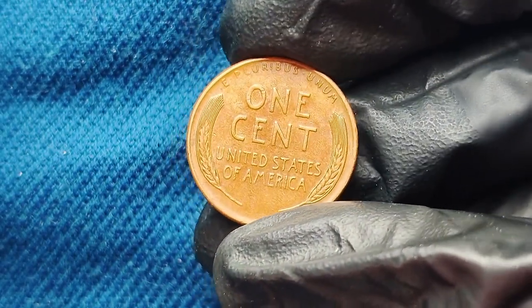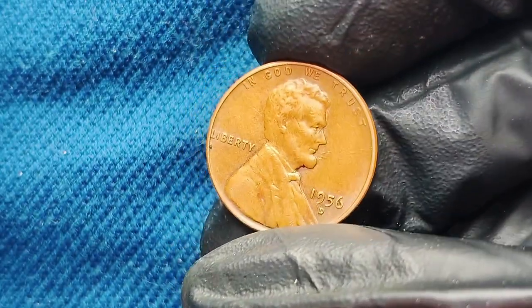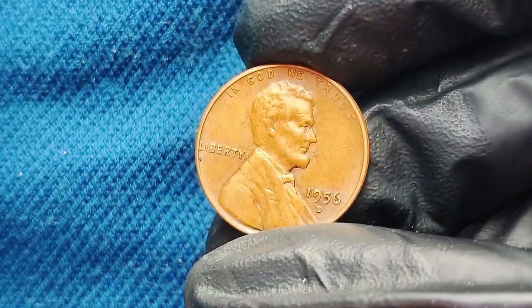People who nearly threw the coins away. Overnight, those simple finds turned into headlines, fortunes, and legends. And this is where the story tightens.